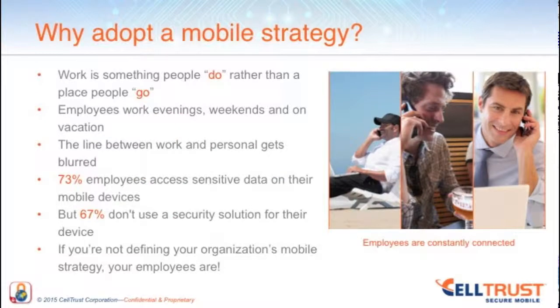So why adopt a mobile strategy? Because your employees, customers, partners, vendors, et cetera, are all constantly connected. I think as time has gone by, the line between work and personal continues to get blurred as employees start to work on nights and weekends and even on vacations. Mobile device ownership means that workers have the ability to remain connected to work at all times, which has resulted in the expectation that workers should also be reachable at all times.